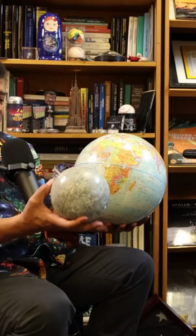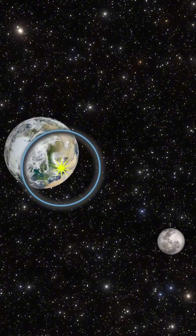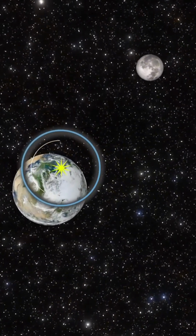As we know, the moon orbits the Earth. But that's not the right way to say it. The moon and the Earth orbit their common center of gravity. So Earth is not just sitting there, and the moon is going around it. They orbit their common center of gravity. You know where it is?